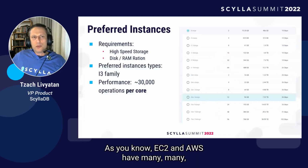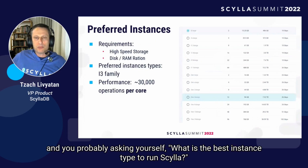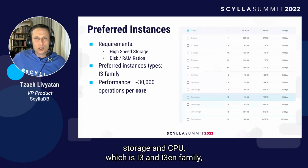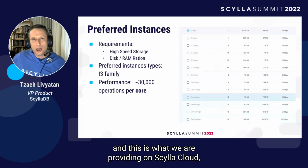As you know, EC2 and AWS have probably hundreds of types of instances and instance families, and you're probably asking yourself what is the best instance type to run Scylla. So Scylla is a database which focuses on performance and low latency, and our tests show that you get the best combination of RAM, storage, and CPU with the i3 and i3en family, and this is the go-to instance for AWS users, and this is what we are providing on Scylla Cloud.